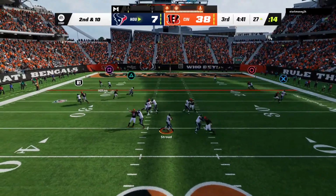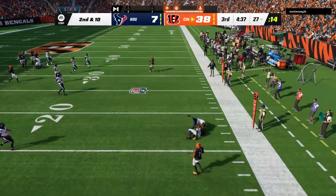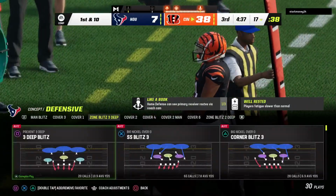He'll look to throw. And his pass is intercepted for the 4th time today. Daxton Hill picks it off, and the Bengals are going to get the football back at their own 17.